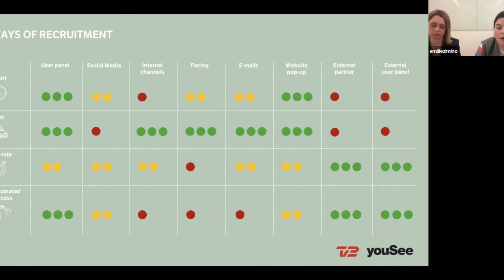Maja and I are really agreeing on this: it shouldn't be, and we don't work with it that way either, that our user panel is the one source to rule them all when it comes to recruitment. We definitely also use other channels and other ways of recruiting as well.